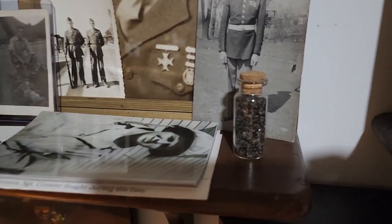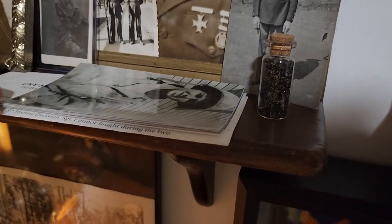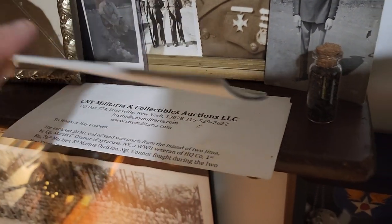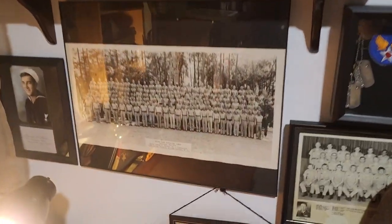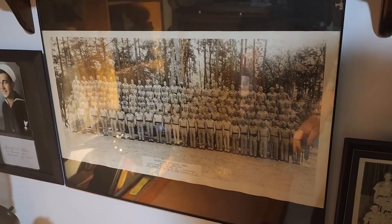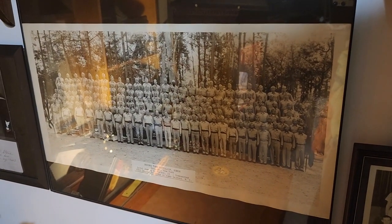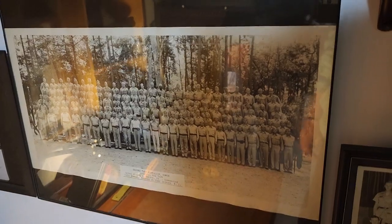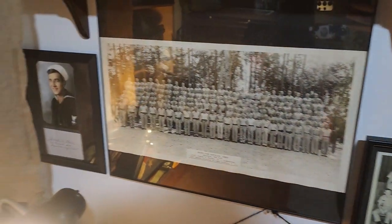This is Iwo Jima sand from Syracuse resident Martin Connor. And down here, this is my other grandfather just after the Korean War. He was in a tank battalion, 2nd Tank Battalion. And he is right here. So that's at Camp Lejeune.